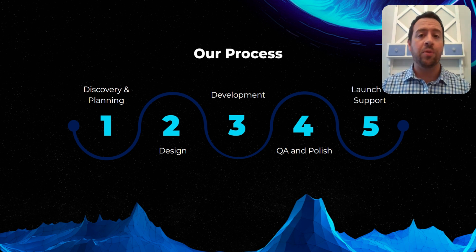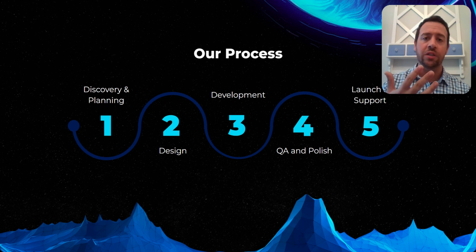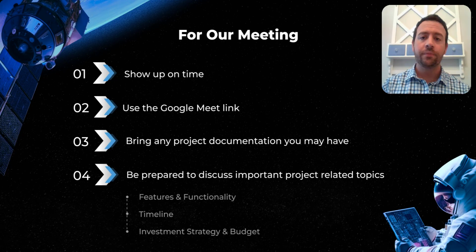So we would love to be able to stay on board as the technology provider to not only do bug support, but to develop new features. And that's the beauty of custom development. You're never pigeonholed. You can always build on top of the product. So really, these 5 steps: discovery and planning, design, development, QA and polish, launch and support, that's the process that we take to deliver a custom project.